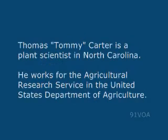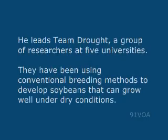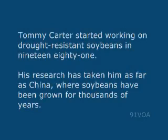Tommy Carter is a plant scientist in North Carolina. He works for the Agricultural Research Service in the United States Department of Agriculture. He leads Team Drought, a group of researchers at 5 universities. They have been using conventional breeding methods to develop soybeans that can grow well under dry conditions.